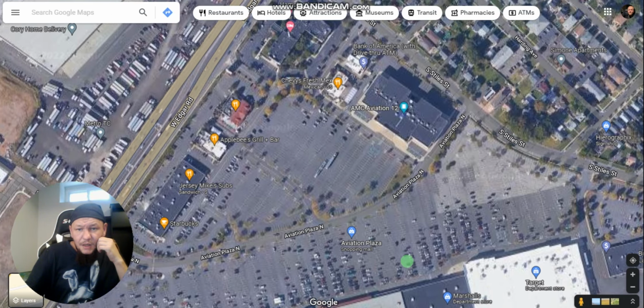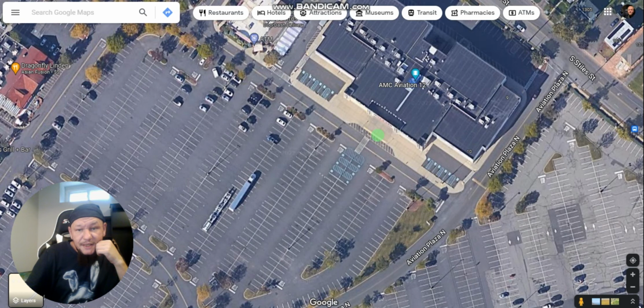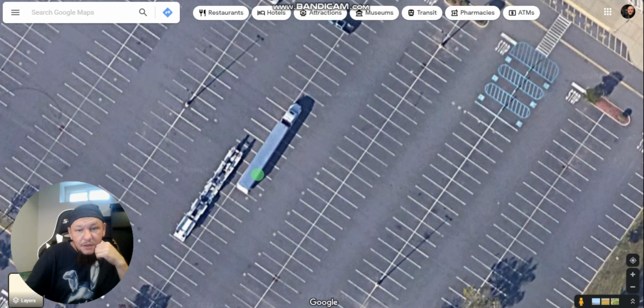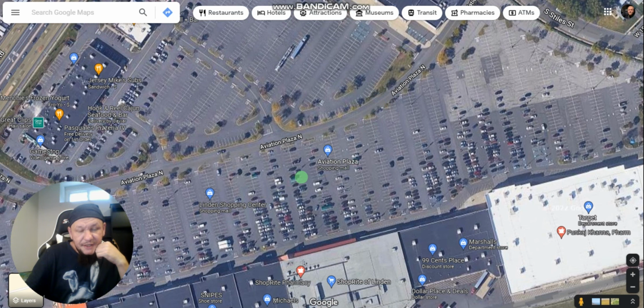Furthermore, this is AMC Aviation. It's a movie theater, like any movie theater, right? They play movies, right? But all this parking. All right, cool. See, that guy is smart. He parked in the parking lot. And you know what? Here you can't park anywhere. You get a ticket. Actually, here I've seen signs or something like that.